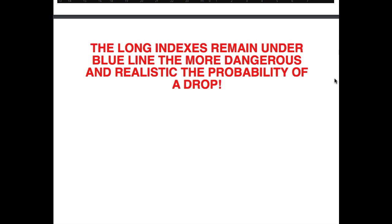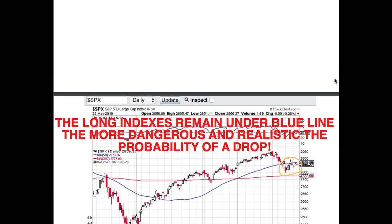Now remember, it is a longer weekend. It is reasonable to assume that at the end of the day, we are going to have some profit taken between 2 and 4 p.m. So keep that in mind as you trade and place your daily trades today. The longer the indexes remain on the blue line, the more dangerous and realistic the probability of a further drop.